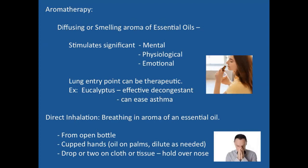In fact, this is the oil that I used when I discovered that I lost my sense of smell for a period of time, was eucalyptus. And you can use that in a direct inhalation just by breathing the aroma from an open bottle. So just take the bottle top off and do just a sniff like the lady's showing in the picture there. You wouldn't want to go and take just a deep breath of it. That isn't using good chemical hygiene.